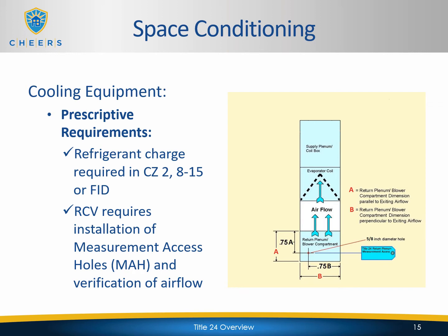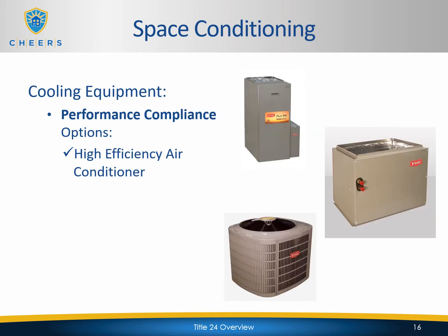If refrigerant charge is required, then there is a requirement for the installation of a measurement access hole. This will be drilled and placed in the return plenum, and this is to verify air temperatures that are flowing across the evaporator coil. For performance compliance options, you have the option of installing high efficiency air conditioners, and this will be modeled in the CF1R.